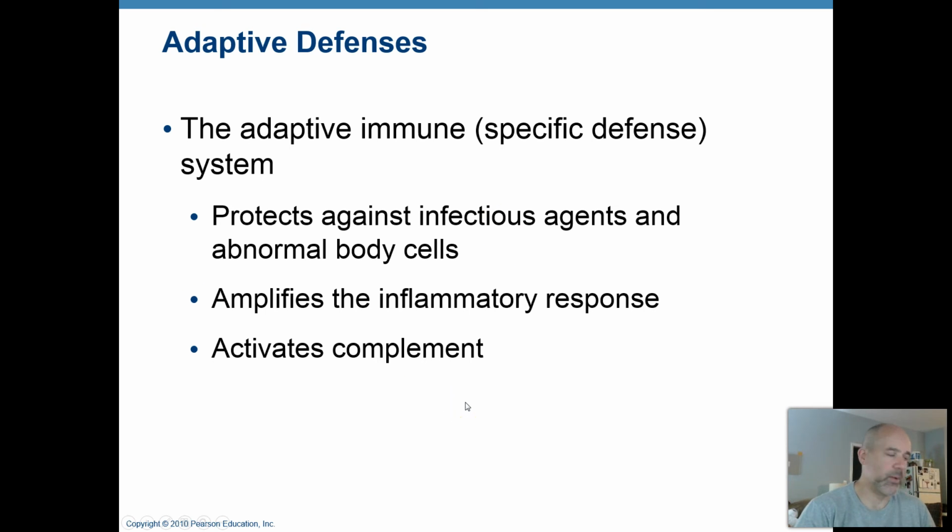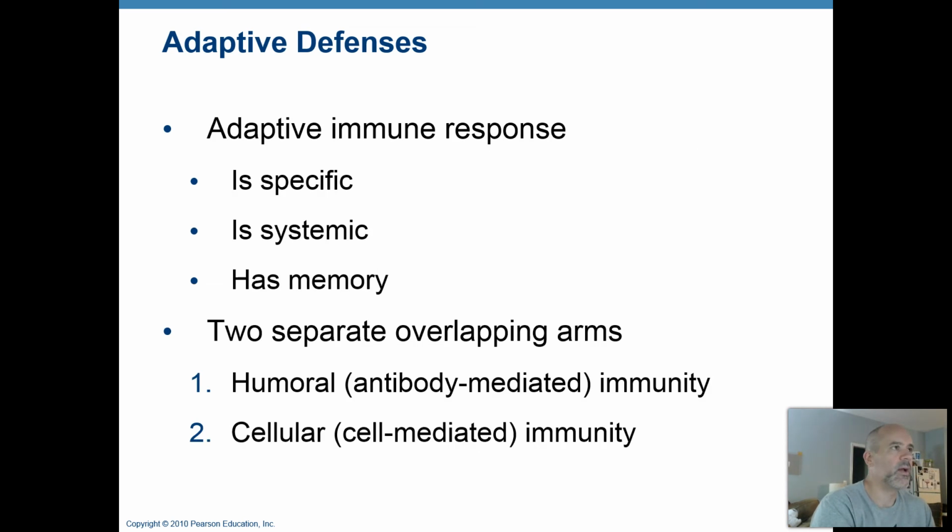Activates complement. Don't worry about that. I should have eliminated that from the slide. Actually, we're not going to talk about the complement system here in this particular course. You'll hear more about complement. That's a protein-based system. Those are some protein weapons that help you clear out some infectious microorganisms.